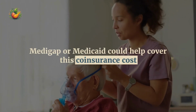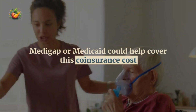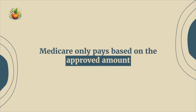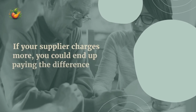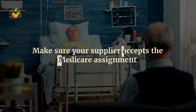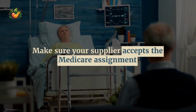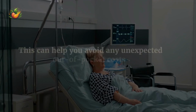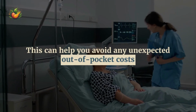If you have additional coverage through Medigap or Medicaid, that could help cover this co-insurance cost. But keep this in mind, Medicare only pays based on the approved amount. If your supplier charges more, you could end up paying the difference. Make sure your supplier accepts the Medicare assignment, which means they'll accept the Medicare approved payment rate. This can help you avoid any unexpected out-of-pocket costs.